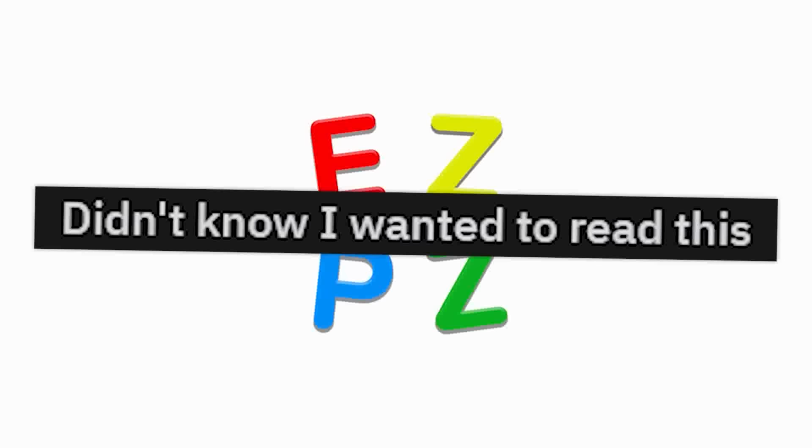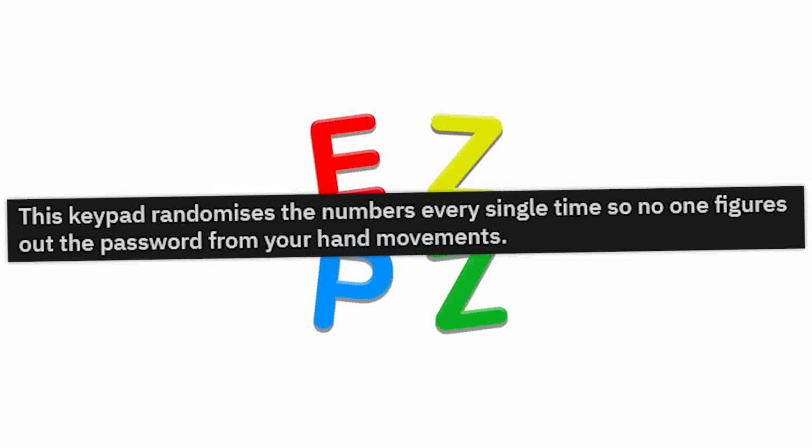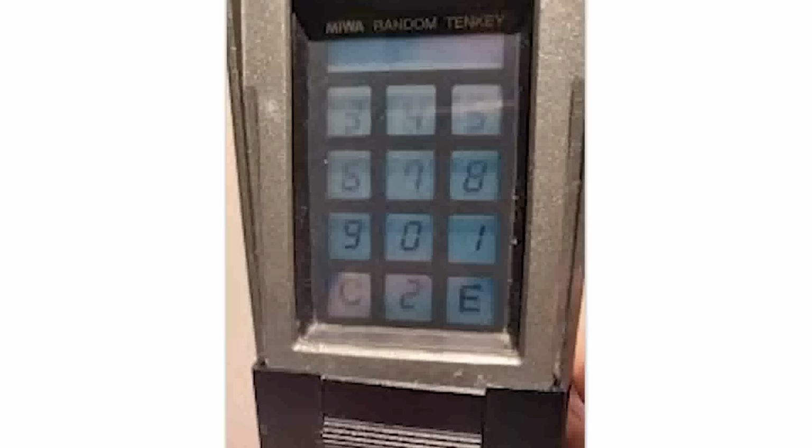Penile injuries incurred through interaction with vacuum cleaners, volume XXII. Yeah, you ever zipped it in the zipper? Let me tell you, it feels good. This keypad randomizes the numbers every single time so no one figures out the password from your hand movements. Alright, that's pretty cool actually, but it's gonna cause a lot of wrong put-in passwords.